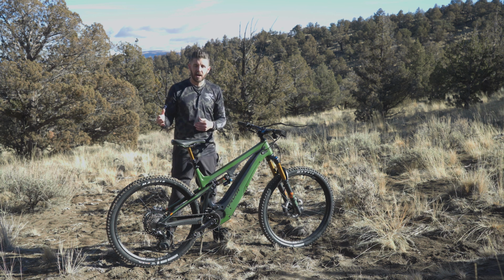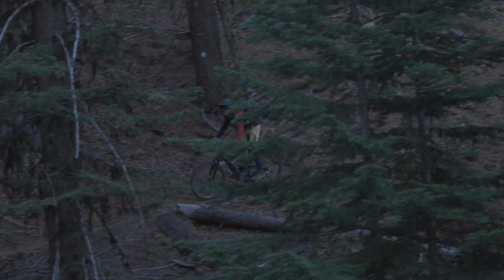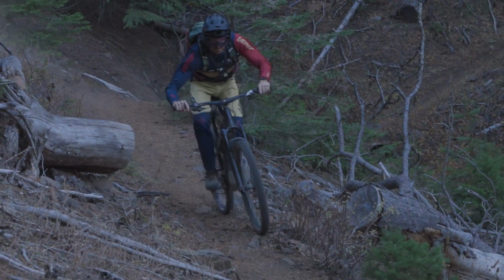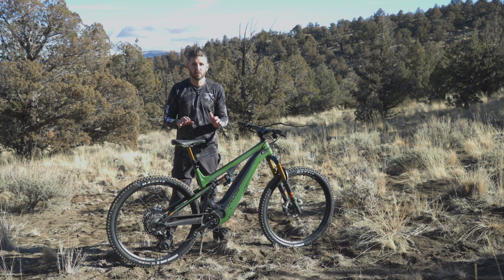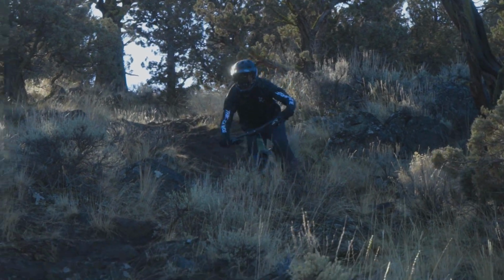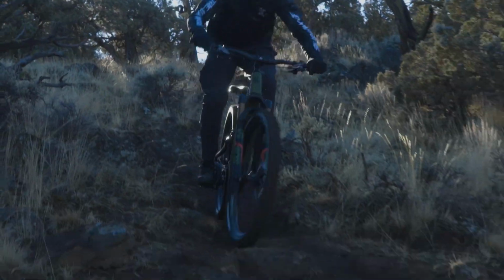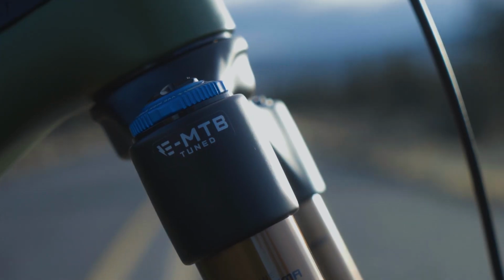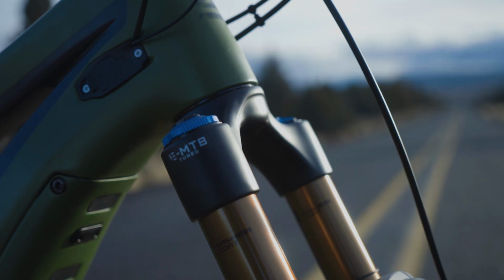We've definitely bumped up the volume reducer because we were blowing through some travel, and even with that more aggressive Switchblade valving, we found that once we went to that larger volume reducer, it gave us the progression that we wanted and the platform to push off that really made it nice for a more aggressive or heavier rider. Up front, we've got the 160 mil Fox 38 Grip 2 Evol eMTB tuned fork, and we've been definitely impressed with that.